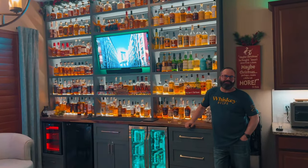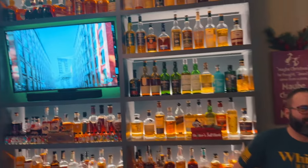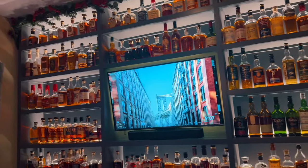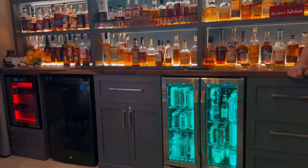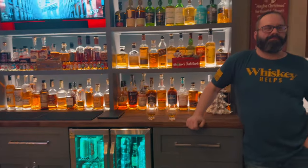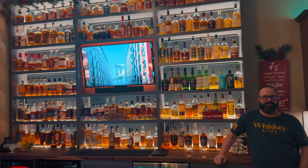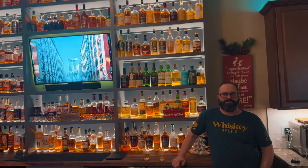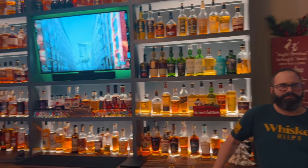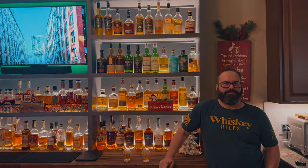So we are here today talking with Jason, and we're gonna go over his awesome whiskey collection. Look at this, guys. So we're gonna have Jason talk about it, talk about how he built this whiskey room, and then talk a little bit about what he likes about whiskey, how he got into it, and what are some of his favorite bottles here. So let's go.